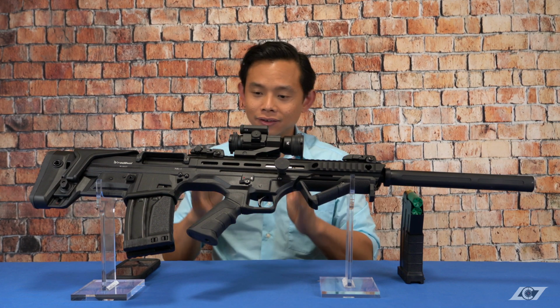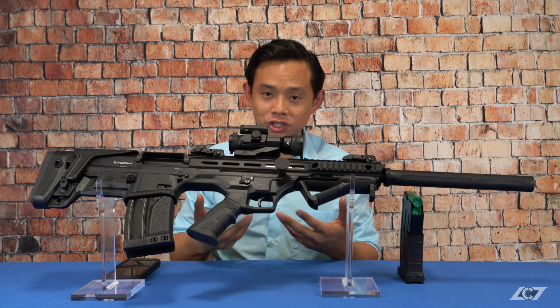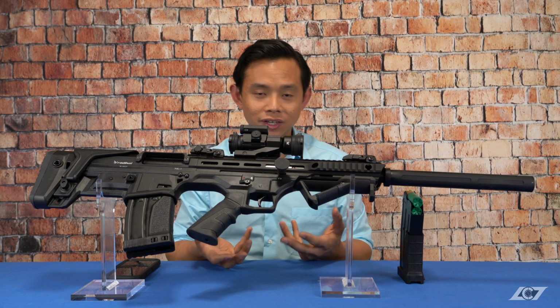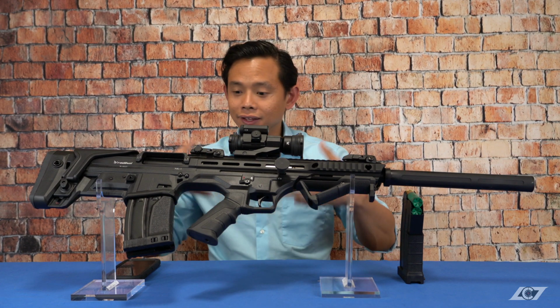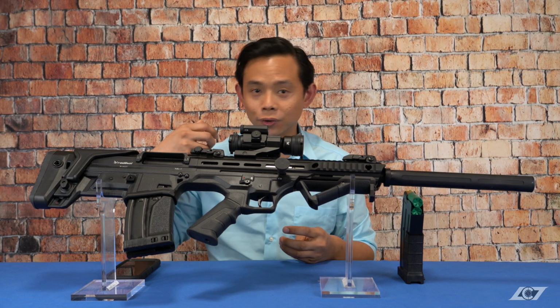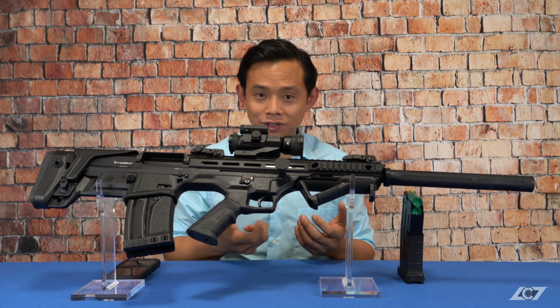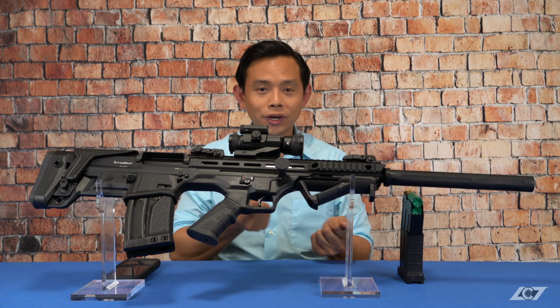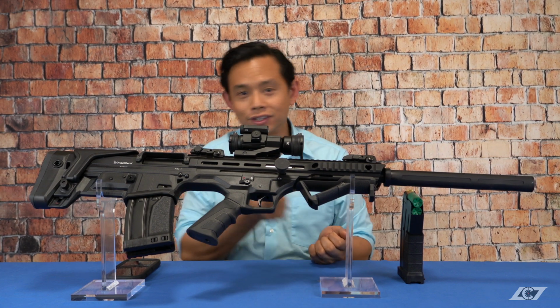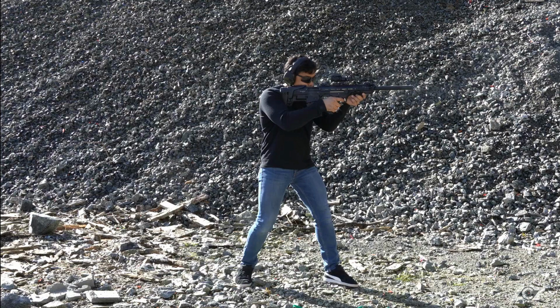When we tried it, it was so bad that even though we had 200 shots to fire, we only went through about 50 because we were just so annoyed. There was constant cycling issues. The shell would not eject at all, and sometimes it would just get jammed in the chamber, and the only way you could release it was basically pulling the charging handle after every single shot, and it was just annoying.